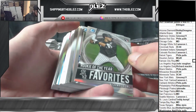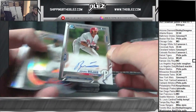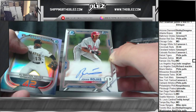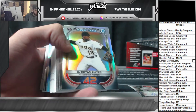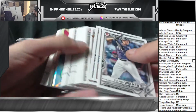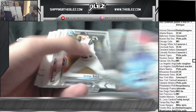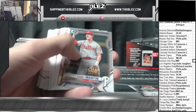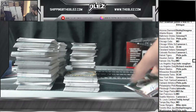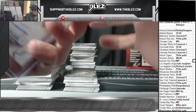Our first auto goes to the Phillies. It's Rojas. Johan Rojas base for Saucy. Nice hit, Saucy. Keep Brian rookie. Tatis, Mize, Wander, Johan.